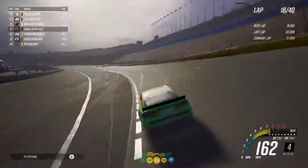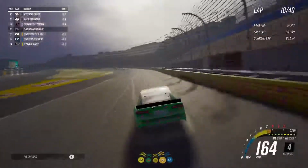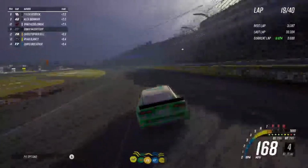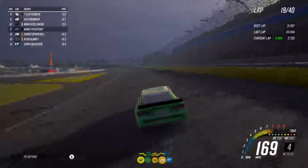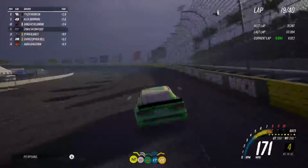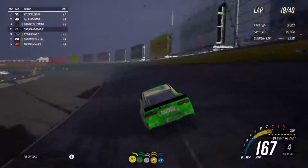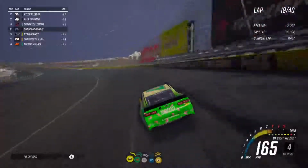Can we get a good finish here? That's my question. I don't want to get wrecked. I don't want to see nothing. If I could just keep it clean, I'll take an 11th place. Although we're fast, we might have a shot at running down this top 10 here.